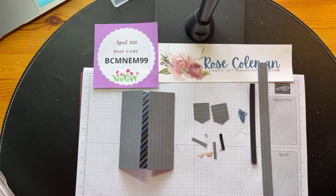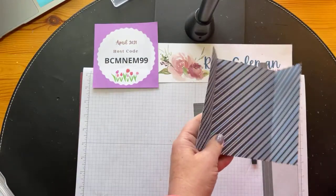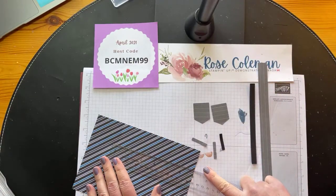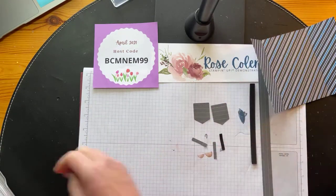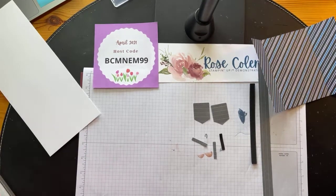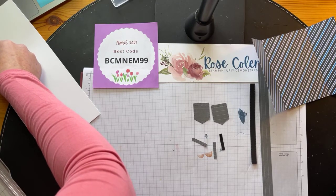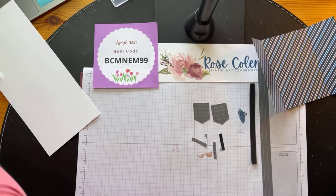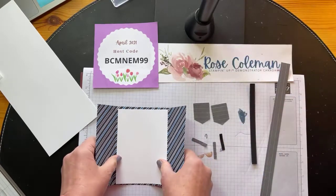I'm also going to need some basic white. So I'm going to grab a piece of basic white, and that's going to be for the inside of my card. So we have somewhere to stamp and somewhere to write. So the inside of the card, we're going to need a piece that measures 3 3/4 by 5 1/4. So 3 3/4. I'm just going to cut that off to the side here. By 5 1/4. Okay. So that's going to go in here so we can do some stamping in here.